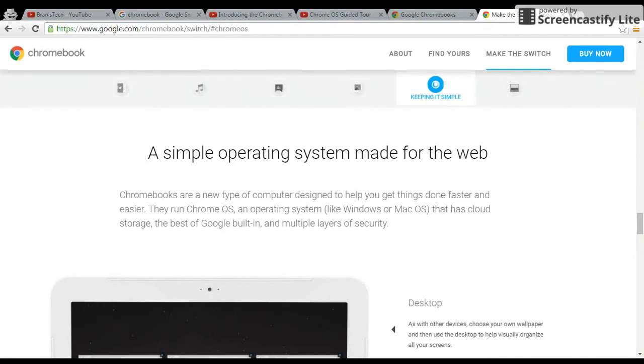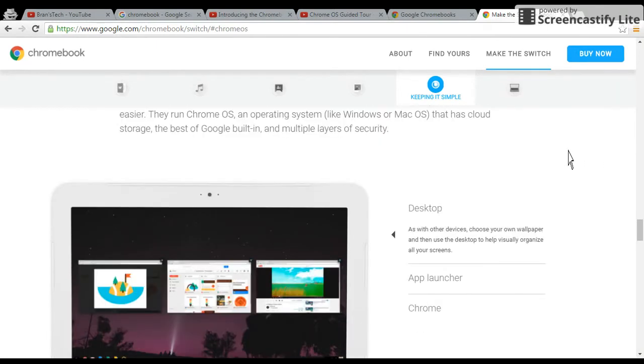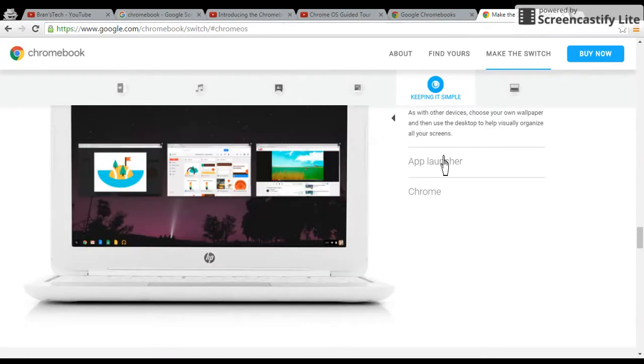And it does say Mac OS. That's going to become sort of true, but it's actually OS 10. Well, OS X, pronounced OS 10. But anyway, there's cloud storage built in, best of Google, and multiple layers of security.